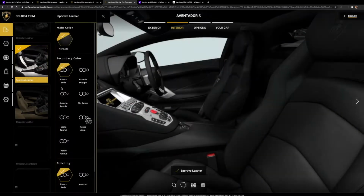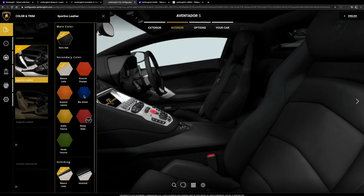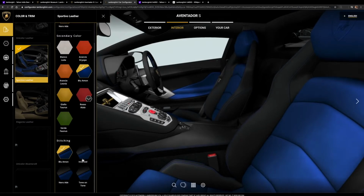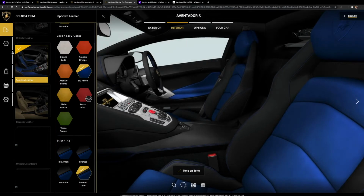And you can also choose your side color like that. You know, like these parts and other car parts. I'm gonna choose blue almond. So the seats are gonna be blue and white. So yeah, you can see from this picture right over here. Yep, that's it. You can go with any other colors you like. And also you can change things like stitching. I'm gonna go with tone on tone, because that looks very cool and sexy.